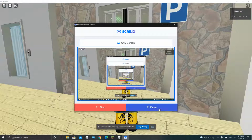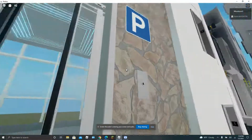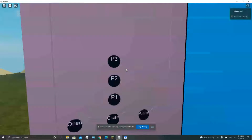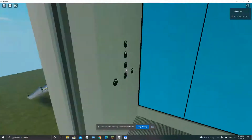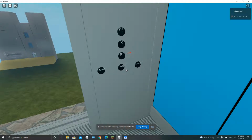Move on. Now we have this Kone SS 2500 elevator. It says parking. This is a parking elevator model. So let's go to P3. And it's a Kone. Ooh, it's even glass. And we are here at 3. Let's go to P1 so we can continue on.